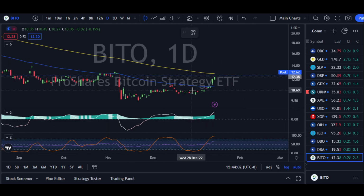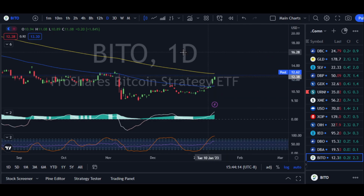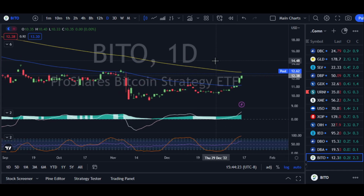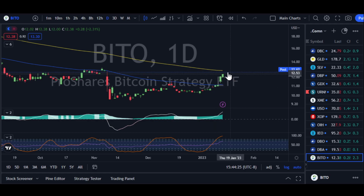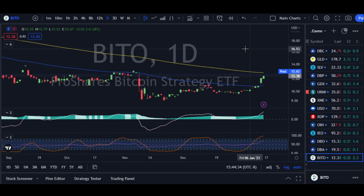If you go, what's the first trading day of the year? Let me see here. So from the first trading day of the year until now, BITO is up 18%. And if you go to the actual Bitcoin USD on TradingView, it shows that Bitcoin is up 20%. So it's come up very quickly, and it's more than likely that at some point in the next few days, it's going to give you an opportunity to take a short to the downside, which if you're into taking tactical trades, would be an opportunity for you.